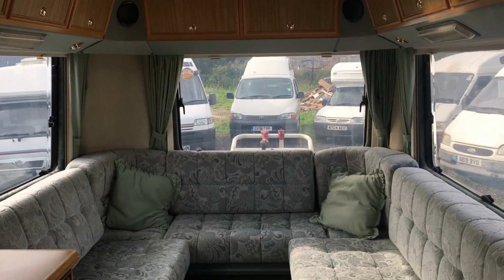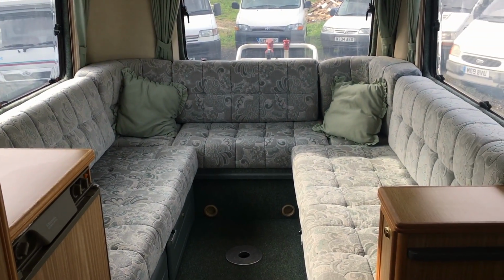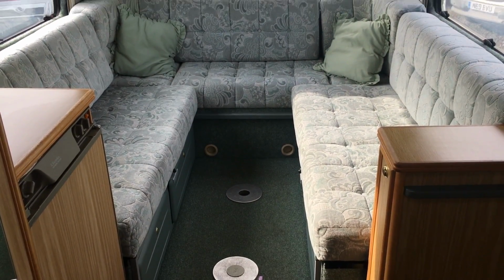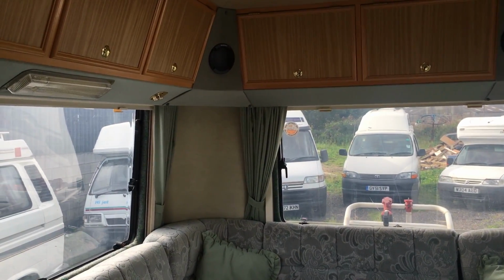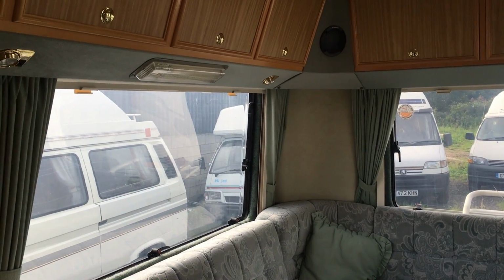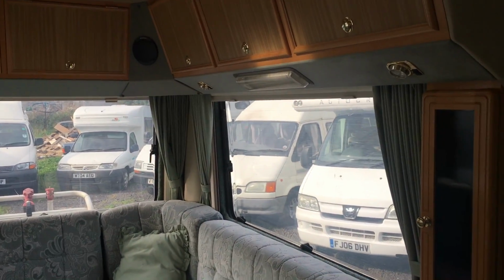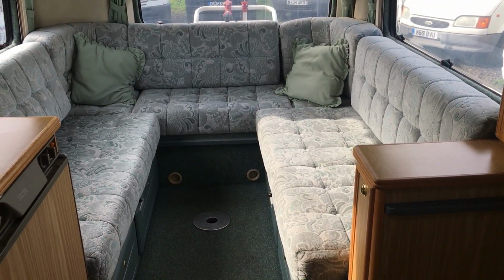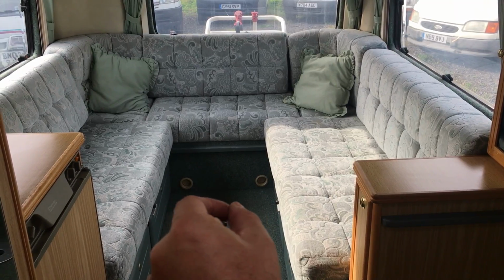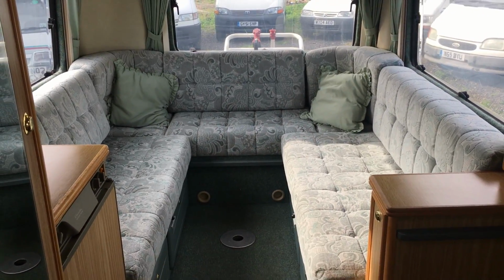Look at that. Super large U-shaped rear lounge. It's as near as you'll get to having a mobile conservatory. Look at those big panoramic windows. So yes, the large U-shaped lounge. These two come together and create an absolutely massive queen size bed.